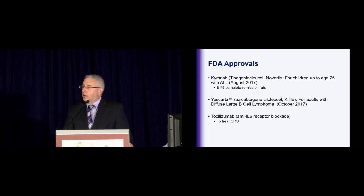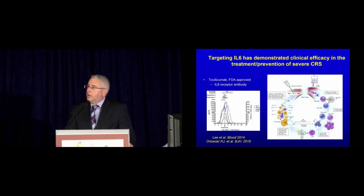So we now have a number of FDA-approved CAR T cells that are available. Kymriah was approved in 2017 for patients with ALL under the age of 25, having a complete response rate of 81%. Yescarta has been approved since 2017 as well for patients with relapsed or refractory diffuse large B-cell lymphoma and is remarkably responsive with about 40 to 45% of patients achieving long-term disease-free survival, which is incredible if you consider that's just a single one-time treatment. Tocilizumab is an IL-6 receptor blockade antibody that is also approved for cytokine release syndrome as well. And there are multiple new CAR T cells that are being approved and will be approved. You'll see in the next 6 months a CAR T cell just being approved for relapsed refractory mantle cell lymphoma.